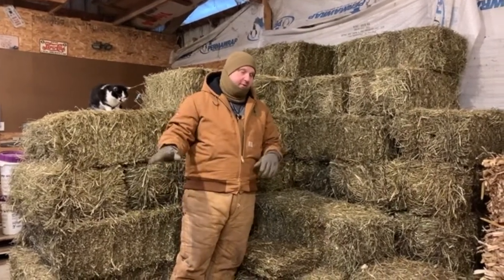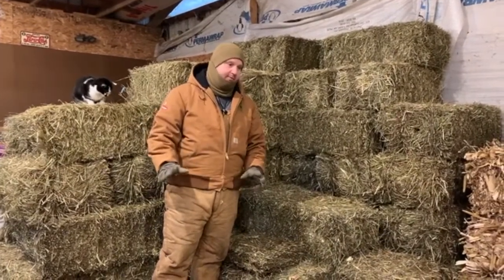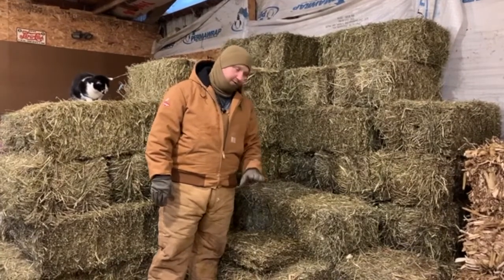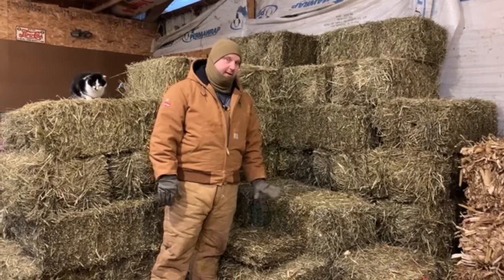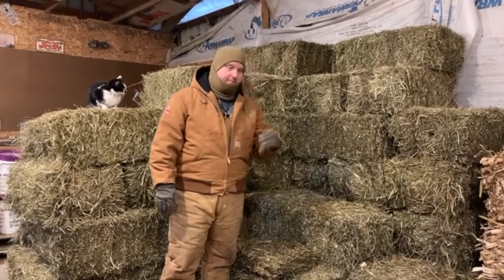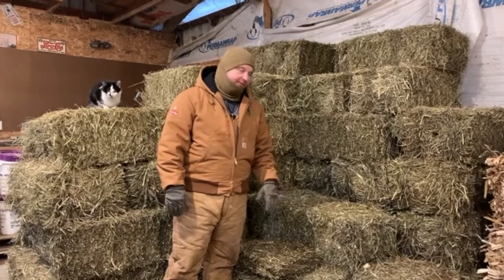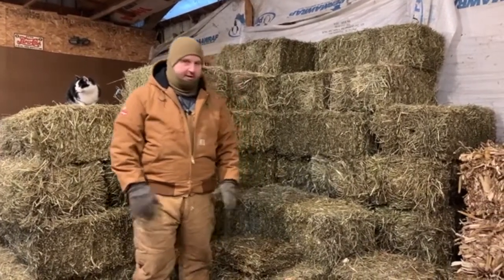I'm not a fan of going with all grass. I'm not a fan of going with all alfalfa. I think a happy medium of both is good. With that being said, if I had to pick between you going all grass or all alfalfa, I would tell you to go all grass every day of the week. You're going to get more bang for your buck by feeding your animal more grain, not more hay. So again, flake per head per day, that's all you need.